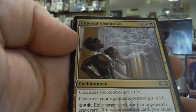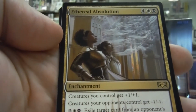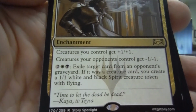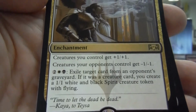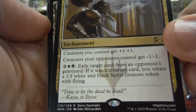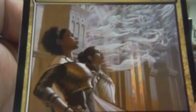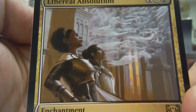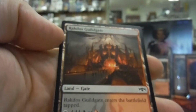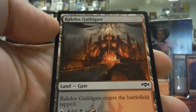You want that one or no? That's okay. And here we have Ethereal Absolution. So this is our rare for the pack. It's an enchantment. Creatures you control have +1/+1. Creatures your opponents control have -1/-1. And if you pay 4 mana, with 1 white and 1 black included, exile target card from an opponent's graveyard. If it was a creature, you create a 1/1 black token with flying. That's a pretty good card. That's pretty strong. Definitely a card to keep an eye out on.